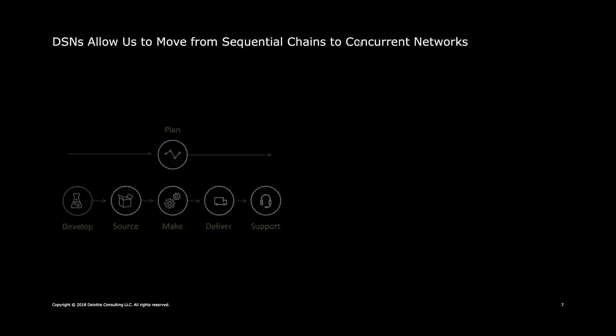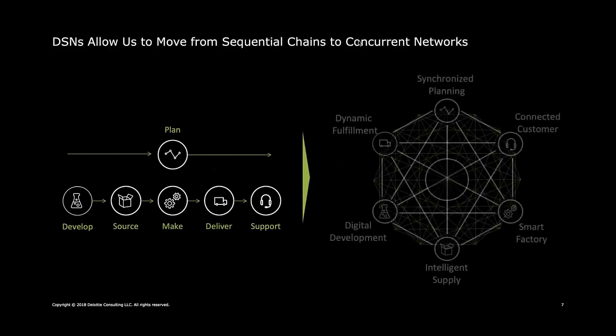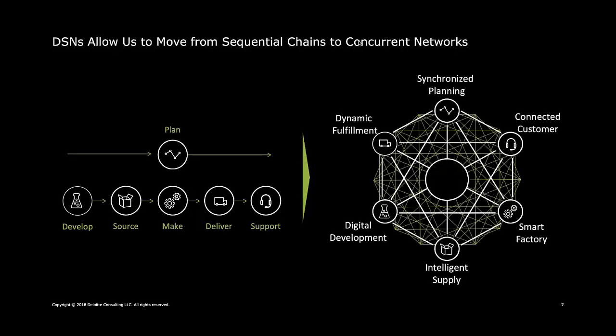And so we've been asking ourselves at Deloitte for years, is there a better way through this? Do we have to accept the bullwhip effect and the other challenges in supply chain operations as is, or can we do something very different? So as we started to think about this, we really started to think, well, how do we move from supply chains, which are more of a linear construct, to supply networks?